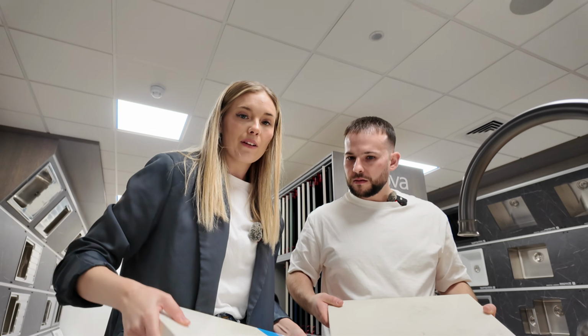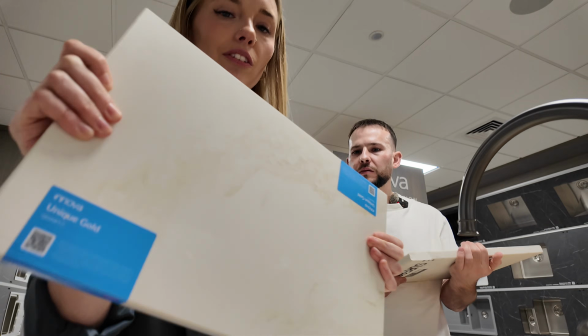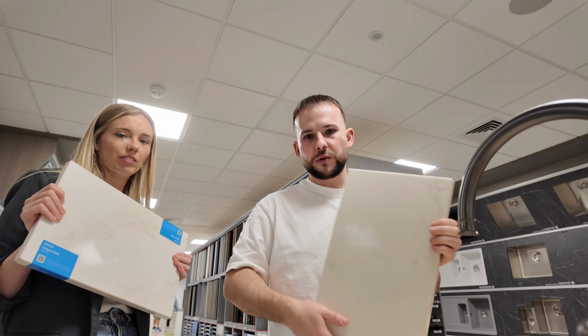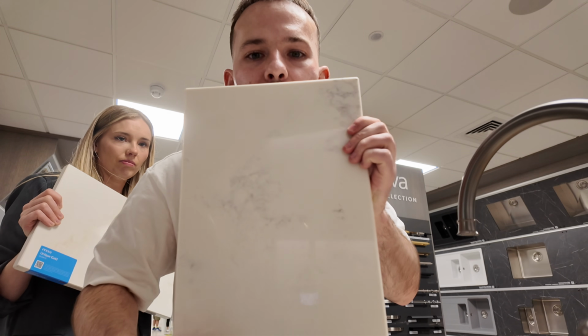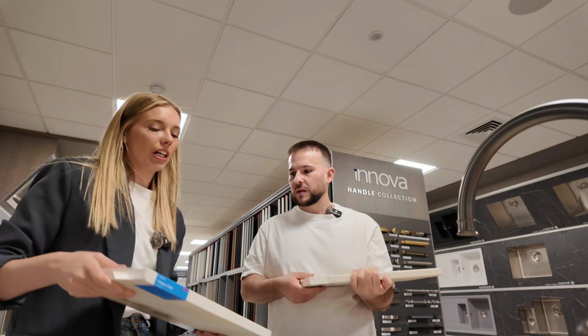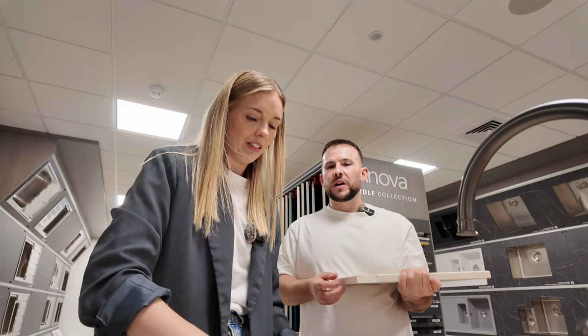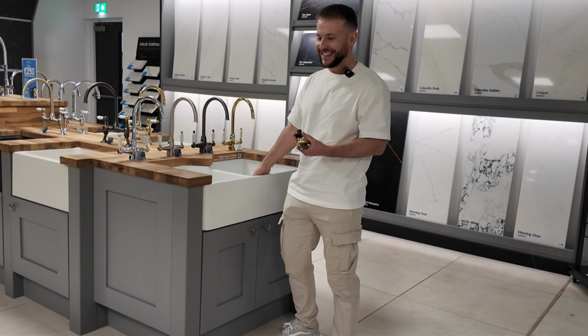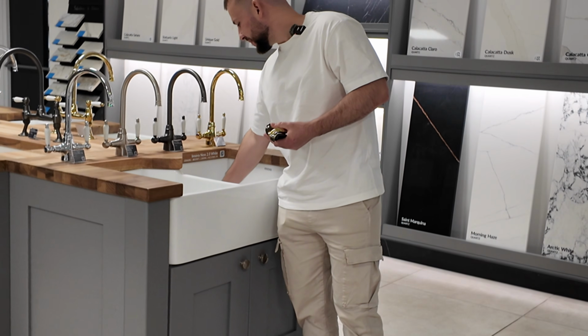We've got unique gold. And show them the smoky marble. This is the smoky marble. It's basically the same, but the marbling is darker in them. Look, I want to see if they've got morning glow as well. I don't want to rule that out. Locking it in. That's the sink. This is our sink, a big double Belfast.